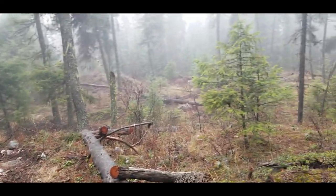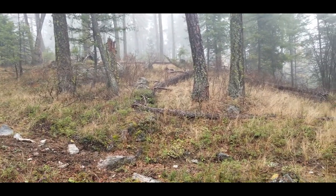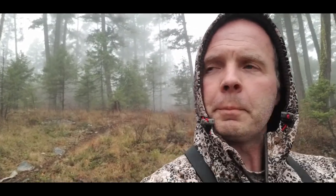So this is the area. I just seen that little 2-point right up here. He was walking down towards me. This is the best looking spot that I've seen so far. I like it better than the place that I was hunting the last couple days. There's nobody else hunting in here. It's one of the reasons I like it more. You can see this trail right over here, an old motorcycle trail. It comes out back over by the truck, about 100 meters up an old log road.